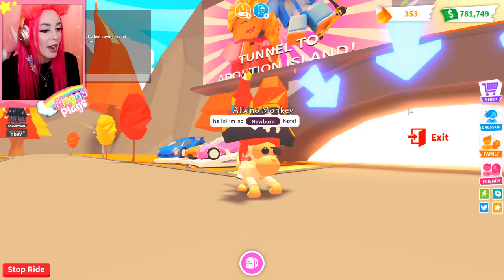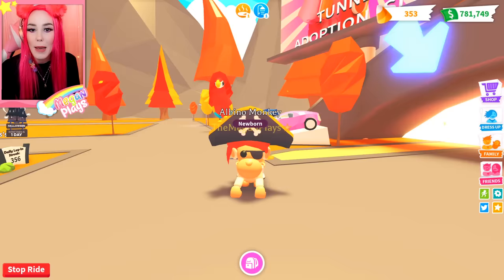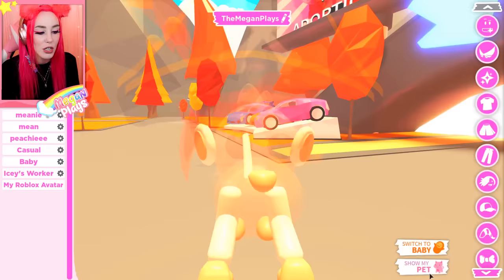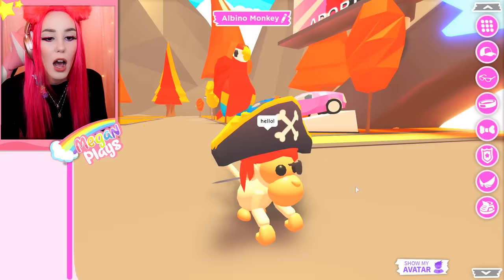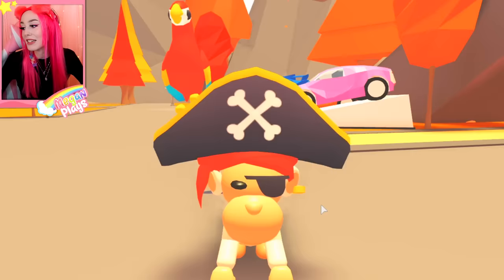Now this monkey, he kind of takes up a lot of the screen. Maybe if I was a baby, he wouldn't take up so much of it, you know? So let's switch to baby and see how in depth we can go with this. Okay, so you can actually see the entire pet if you dress as a baby with this hack. So that's kind of good to know, you get a little bit more zoomed out. Maybe if you're making a little role play, that works pretty well.